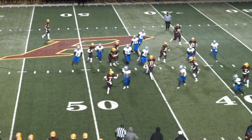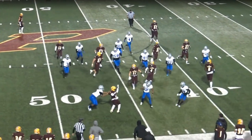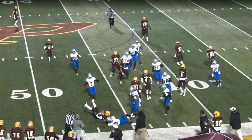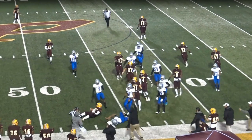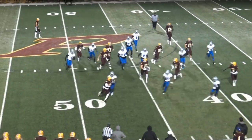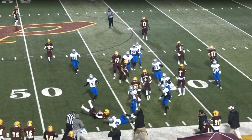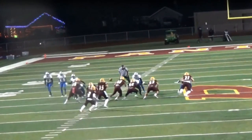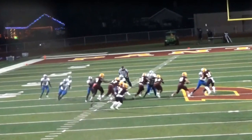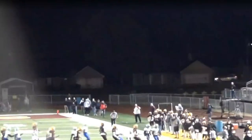But ultimately, why this is a horse collar, you have to grab the inside back collar, and he's going to pull him down with that grip, backward or sideward. Here we go backwards. So this is a good example of a correct horse collar tackle. They don't have to be so dramatic, they don't have to be so drastic. It's just a grab on the back, inside that back collar, and then pulling them down. That's all you need. And that's what we have there. Pulling them down backwards or sideward.